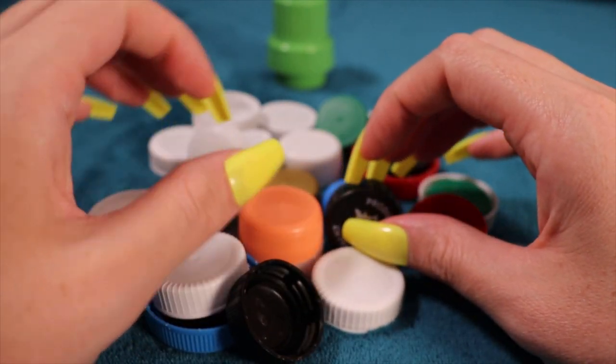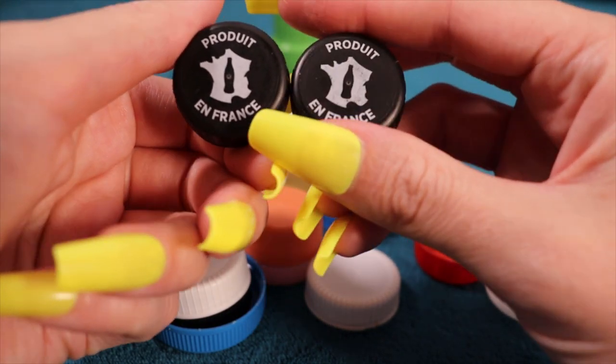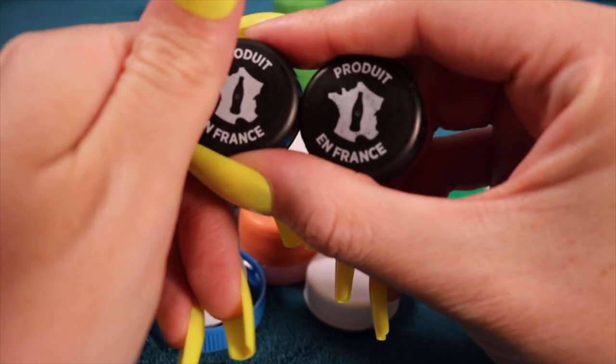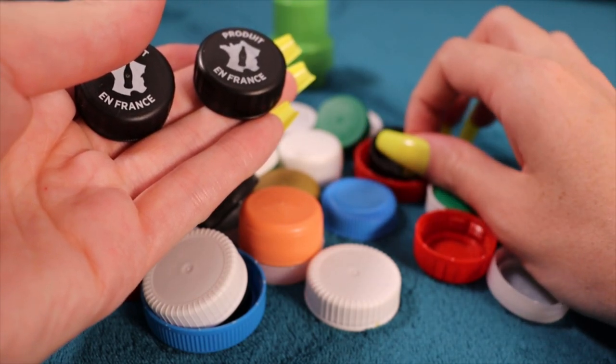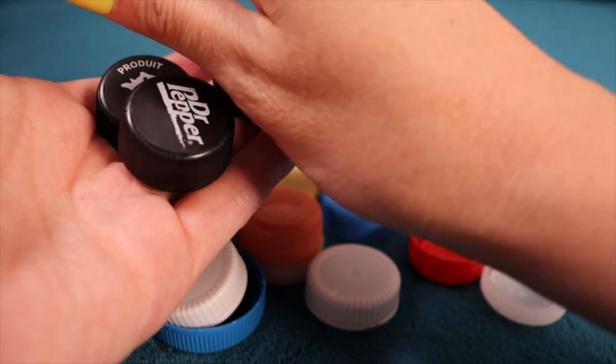I know what these ones are. These are produits en France. And it's Coke. And I think it's Diet Coke. Diet Coke, Diet Coke. And I think these are the Diet Cokes from our games nights. And we have some Dr. Pepper.